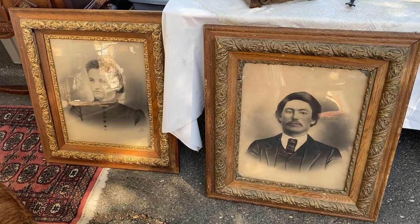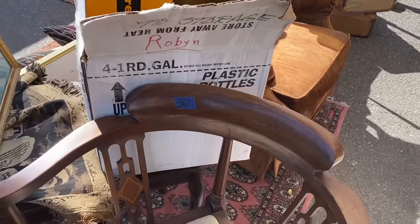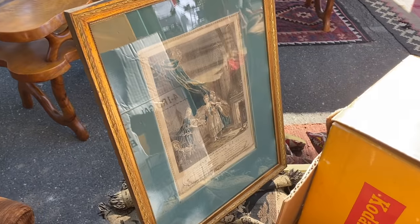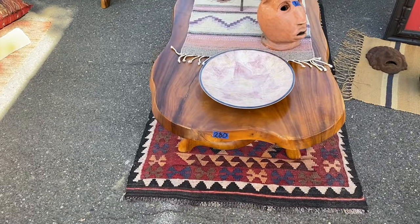45 for both? The thing about flea market shopping and furniture is that you have to come prepared. It's not like a store where you could buy it and come pick it up later. You have to have the hands ready to help you move it and somebody ready to help you move it at home.